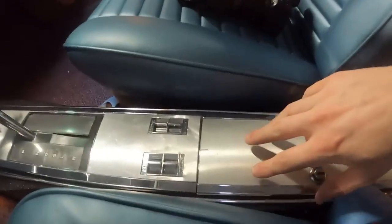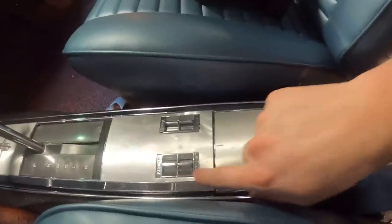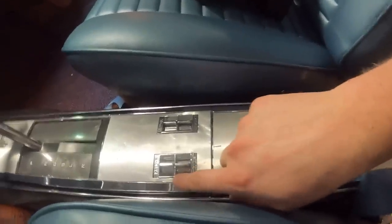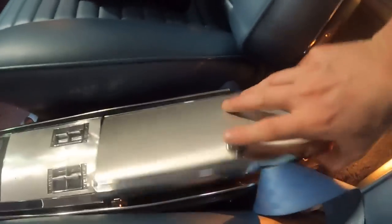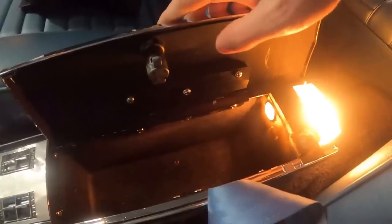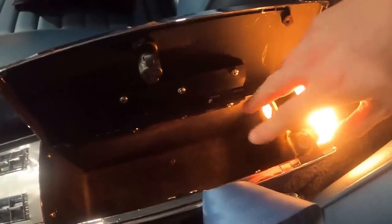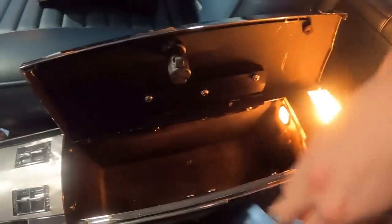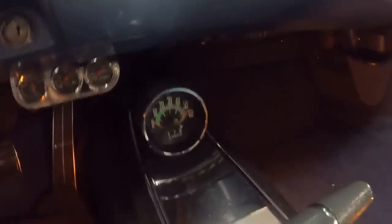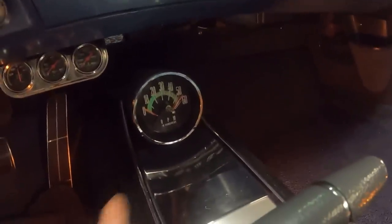Look at everything that's going on with this console. There's all the power window switches for the driver's side, power window switches for the passenger side, and there's storage inside there. And it's nice having the light here because you can somewhat see inside with the light being back here. Check out the tachometer and its placement. It's a weird placement, but it looks so cool right there.